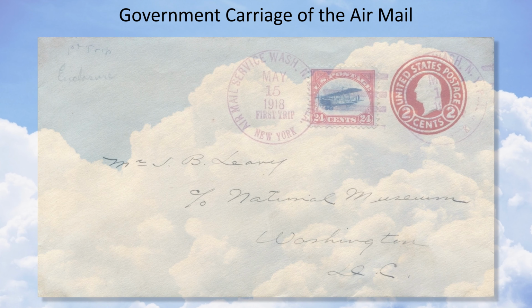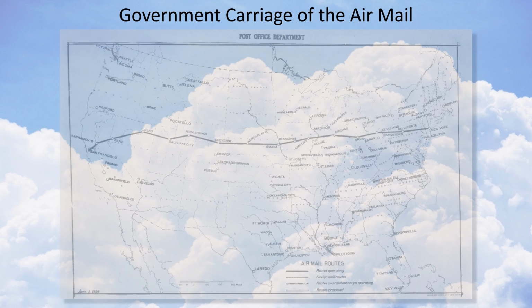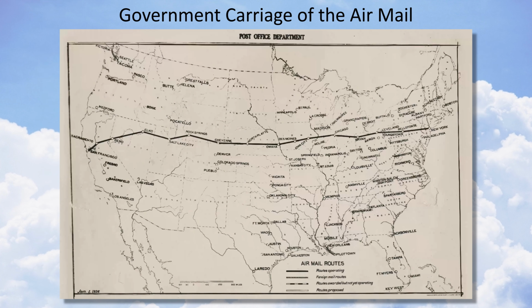So let's get started. Following successful experimental airmail flights in 1911 to 16, regularly scheduled government airmail service was begun between Washington, D.C., Philadelphia, and New York in May 1918. By 1920, the service was extended to include a transcontinental trunk route from New York to San Francisco. The aerial navigation of the day was very crude, so night flying was out of the question at first. The mail traveled by plane during the day and by train at night.